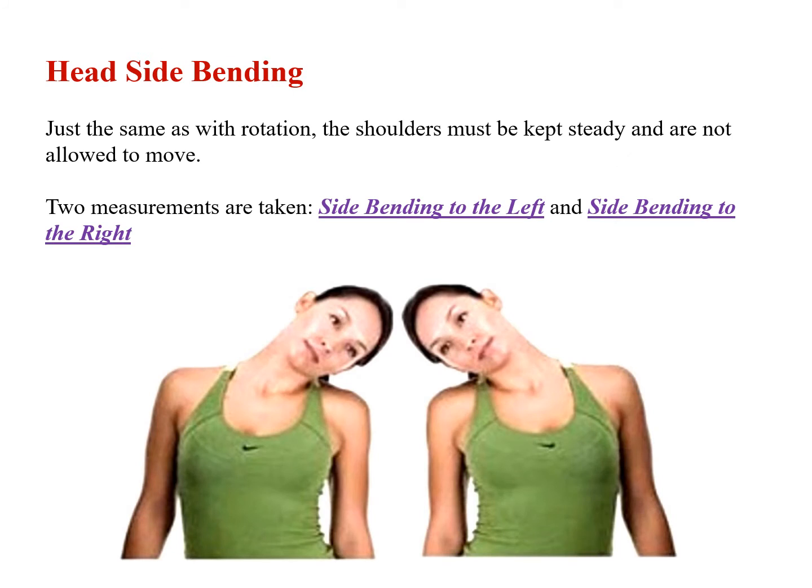So we looked at rotation, C1, C2. Now we're looking at side bending, which is C3 through C7. C meaning cervical vertebra, 7 of them. So just the same as with rotation, the shoulders must be kept steady and are not allowed to move. Two measurements are taken, side bending to the left and side bending to the right.